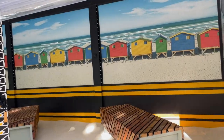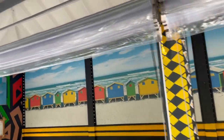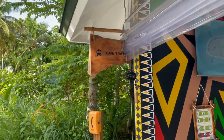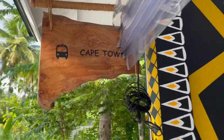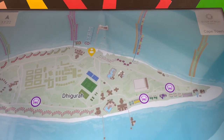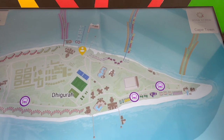Every few hundred meters, you've got these, which are the bus stops. And this one is called Cape Town. So they are all named after different places around the world. And you've got these maps here, and on the maps, it shows you where the buses are and their movement. I only really bother to grab a bus because I don't know where I'm going. So we're still just heading in this direction, and we're hoping we're going right.